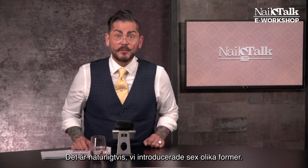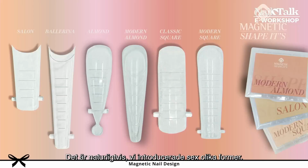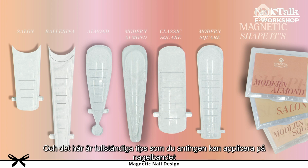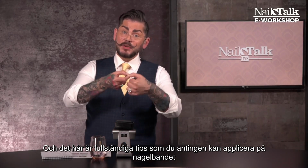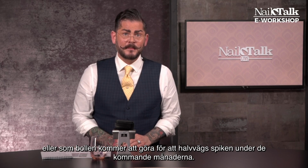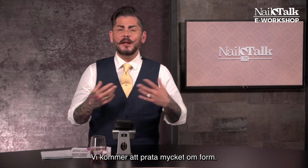Talking about the shape bits, of course, we introduced 6 different shapes. You see them here, going from left to right, the salon and the ballerina half tips. So these are like traditional tips, and you can create an extension with these shape bits. And then we have the full tips, the almond, modern almond, classic square, and the modern square. And these are full tips that you can either apply to the cuticle or, like Deborah will do, to halfway the nail. In the next month, we'll talk a lot about shape bits.